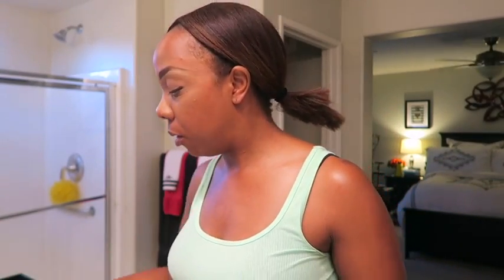I do not put eyeliner on the bottom of my eye. I've tried that before, and for some reason I just feel like it makes my eyes look smaller, which is not something that I want, so I leave the bottom alone, and so I won't be putting any eyeliner down there.